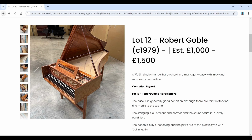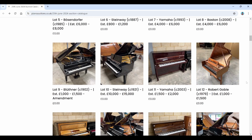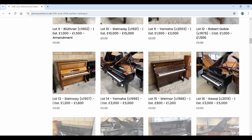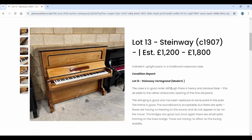Worth noting that. I think there are a few societies you can visit. One's like the Square Piano Society or something. They give some really good information about restrictions on ivory. Another Steinway upright here from 1907.